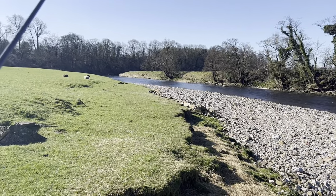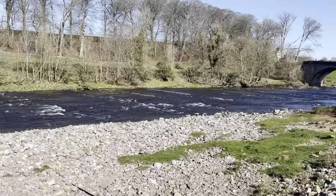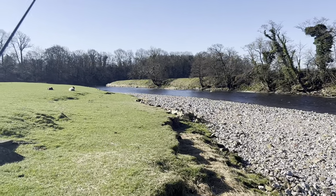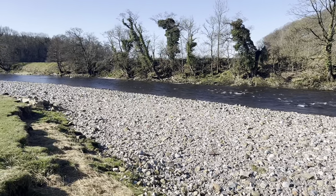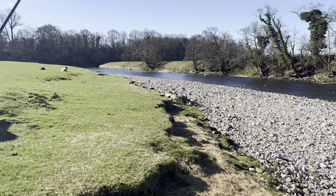Now this is pretty special. River Ribble, at Mitton. Good height. A bit bright, but don't worry about that. Good height. Probably can still run, to be fair, in that. But they will be slowing down, so you've got more of a chance now.